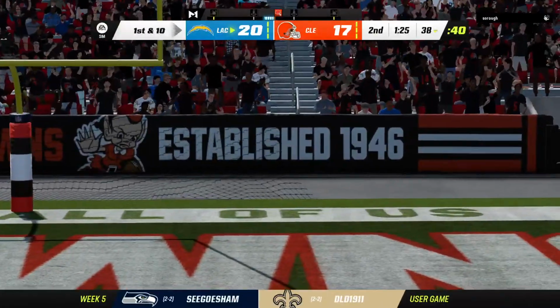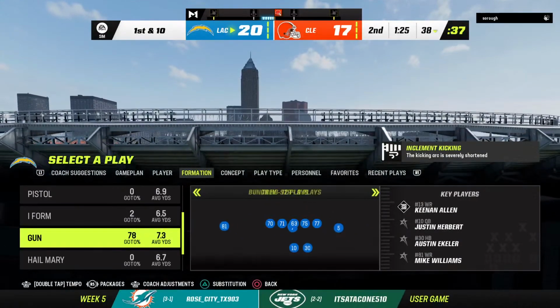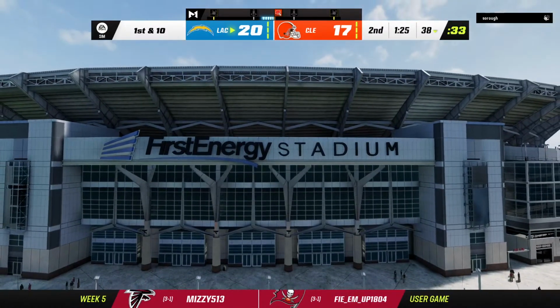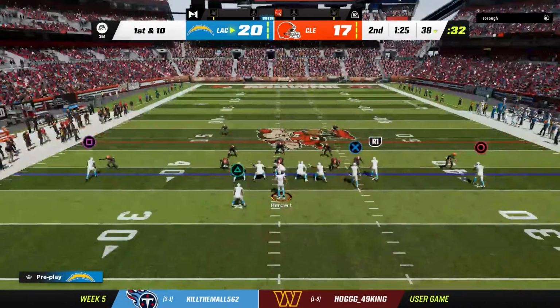And it bangs off the left upright and deflects away. It's no good. And instead of tying it up, they'll remain down by 3. So plenty of leg, but it's the accuracy there that lets him down. Yeah, he hit it really well. I think this might have been good from 55, but you'll see it just conk off that upright, and they're denied a chance at 3 points.